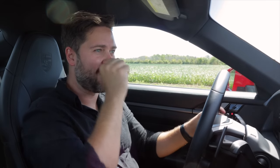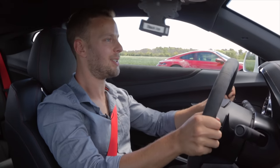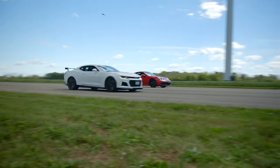Okay, here we go, roll race. So I gotta use the paddles to put myself in the right gear, but then this one, thankfully, auto upshifts, so I can just go foot flat from there. And here we go. Oh, that's reverse. No, don't tell James that, please. Okay, here we go. Supercharger takes on turbochargers in a fight to the death. And go!